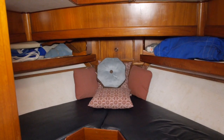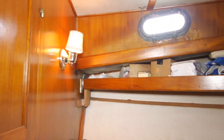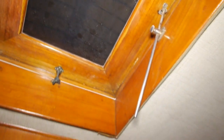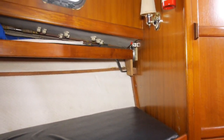It has a V-berth and a seat that has an engine-driven heater, which runs off the hot water of the engine for heating in this space. It's all teak trim out here in these boats, and you notice some water damage there by the window from a previous intrusion of water. Overhead is a hatch, a teak butterfly hatch that's in real good condition and is covered with canvas. The boat has port lights throughout and opening windows, so there's lots of ventilation.